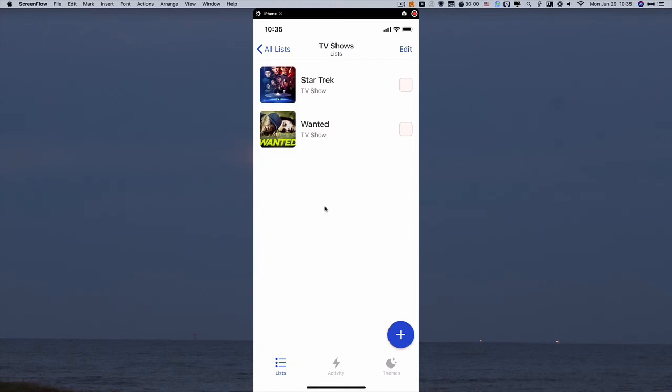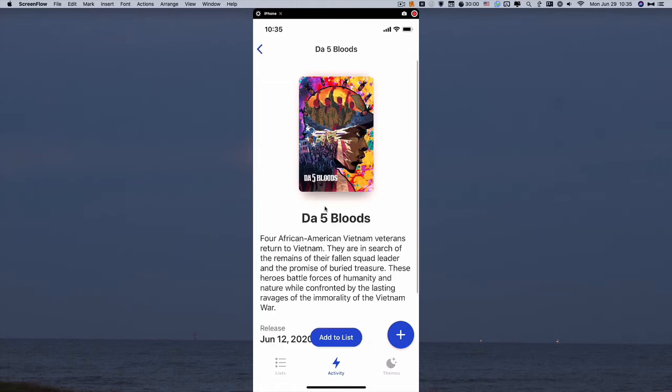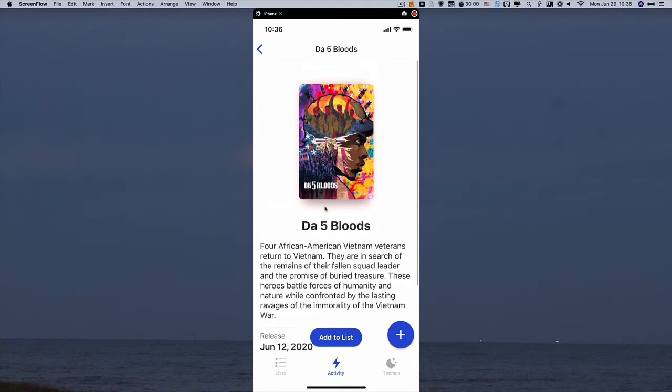TV shows. If I have TV shows that I want to watch that I haven't seen before, I can list them here as well. Once you are done with it and you've checked it as something that you've watched, it will show up in the Activity tab with a date next to it. And then if you tap it again, you get a synopsis of the movie, its release date, and runtime.